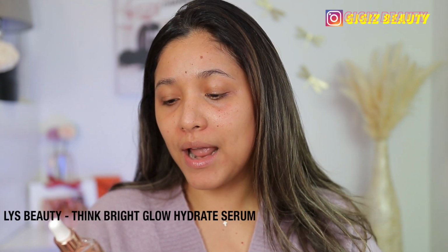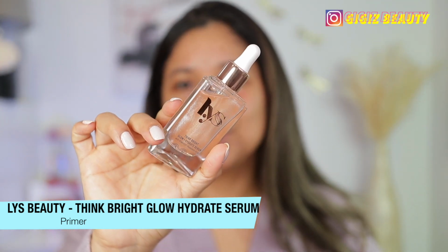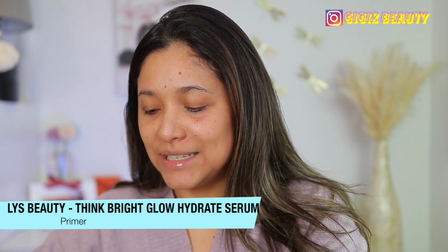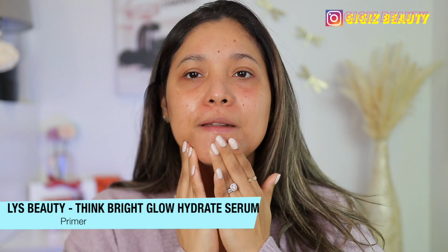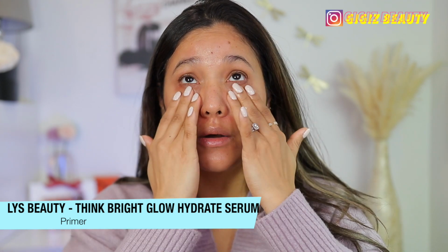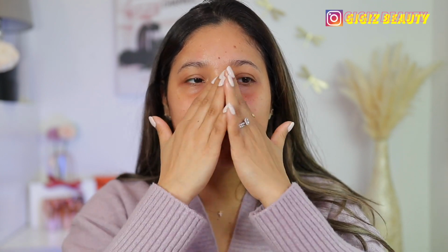This is their Think Bright Glow Hydrate Serum with vitamin C and hyaluronic acid. First of all, the juice is so pretty. It's like rose gold. It goes really nice with the packaging. I like this serum primer because it has vitamin C in it. So whenever I do my skincare in the morning, I like to use vitamin C. This is a serum pretty much, so it is filled with skincare benefits. I believe it has pineapple and all, and papaya. I think it has many good ingredients, and it just leaves the skin so beautiful and glowy. I'll show you in a second.